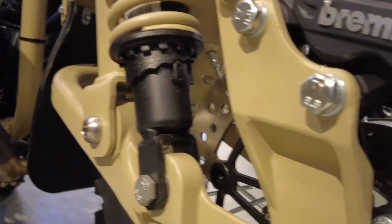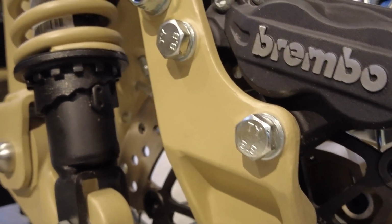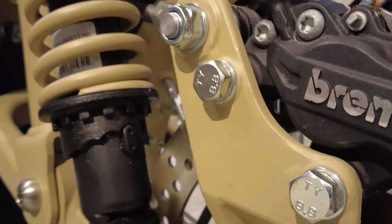Look at the front suspension. It's just heavy-duty. It's unbelievable. And, well, it is believable. It's here, right in front of me. It's just unbelievable when you're comparing it to what people do when they add a sidecar to a bike.